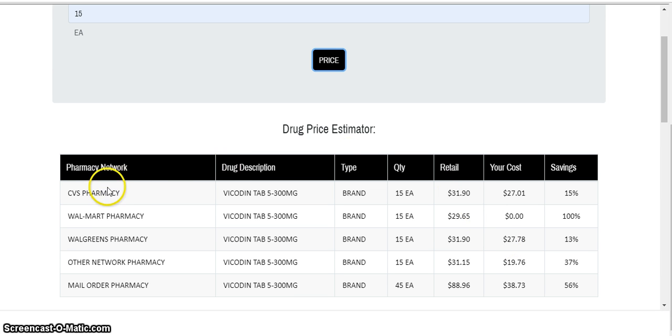If you look at the popular pharmacies, which are your CVS, your Walmart, Walgreens, and other network pharmacies, there are a lot of other pharmacies in the other network pharmacies. And we're doing Vicodin tabs, 5 to 300 milligrams, brand name. We're just doing 15 each for an example. Your retail price at CVS is $31.90, and then your cost is $27.01 with total savings of 15%. If you look at Walmart, using the InCareRx discount prescription card, the retail price is $29.65, but your cost, look at that, $0.